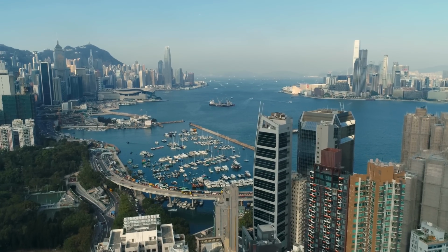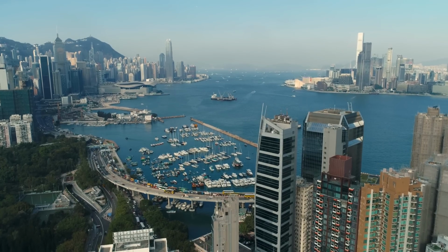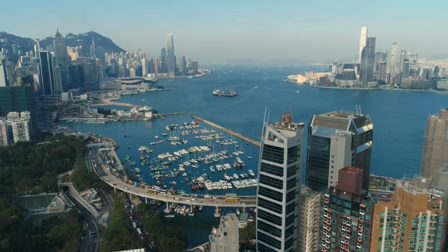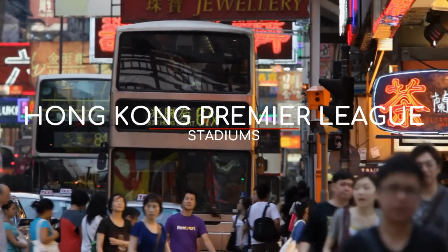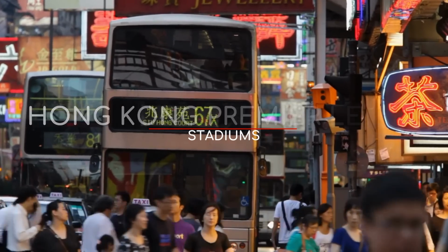Hong Kong has had a tumultuous past few years, but while its democracy might be dead and the rights of its citizens eroding, football lives on. So let's check out the stadiums of the Hong Kong Premier League.